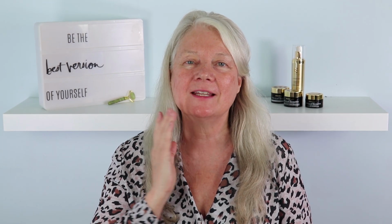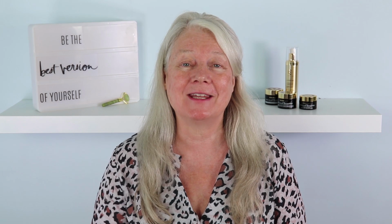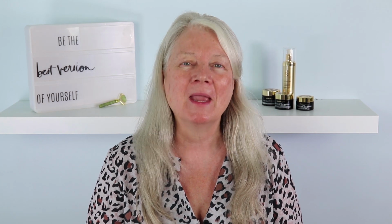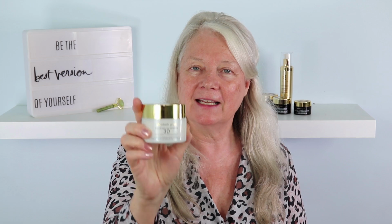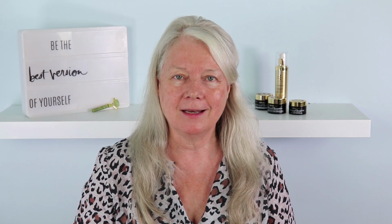So I also want to mention that when I'm touching my face, it's not greasy, it's not super oily. And that's great because I sleep with a silk, actually I think it's a satin pillowcase. And hey, if you really want to protect your skin, I would suggest that you get yourself a silk or a satin pillowcase as well. But let's move on to the next product, and the next product is the Elizabeth Grant Collagen Reinforced 3D with Torcillium, and it's the neck and décolletage, I think they call it, I think they're saying décolleté cream. I just call it the neck and deck.